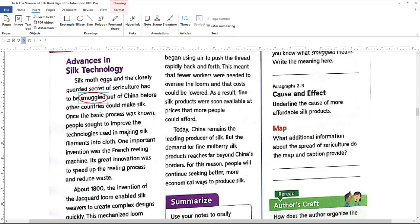Once the basic process was known, people sought to improve the technologies used in making the silk filament into clothes. One important invention was the French reeling. Take care of this line, please.